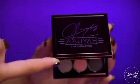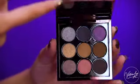So this palette here is a x9 palette by MAC. You might be familiar with that format. There are 9 eyeshadows in here. So we have 9 different colors to play with. And this palette is called Age Ain't Nothing. You might be familiar with her first album called Age Ain't Nothing But a Number. Like I said, there's a connection with all of these names.